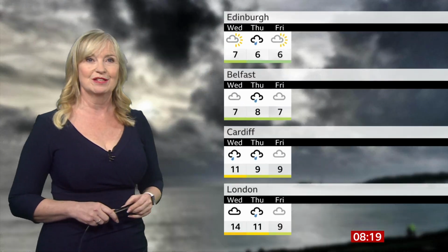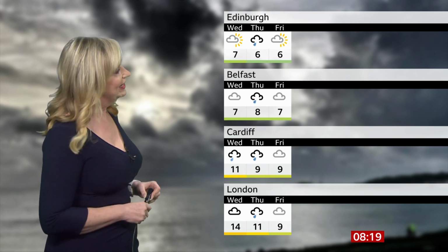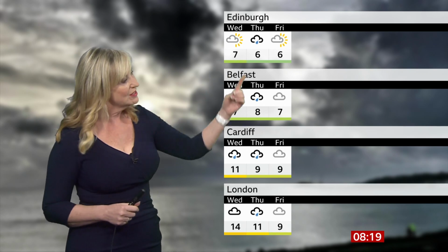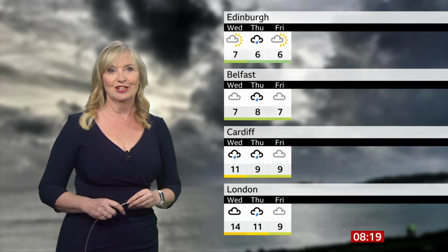But it won't last because we have a weather front sinking south, a cold front. Behind that will come in some cooler conditions. Still, though, some windy weather across the far north and west. And as we head towards the end of the week, note how that temperature slips. Friday, though, at the moment, looking largely dry.